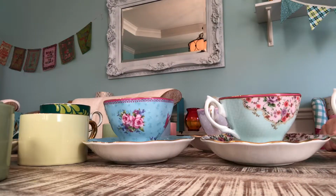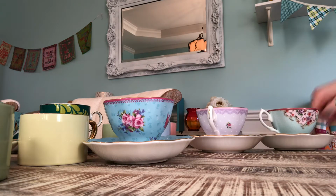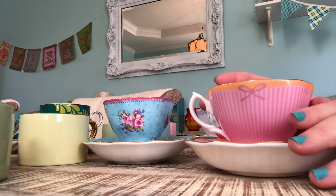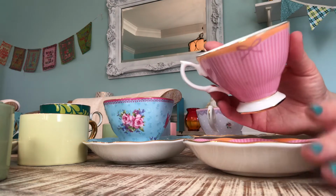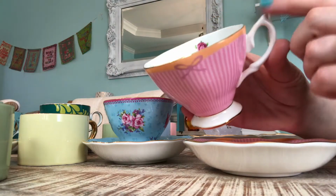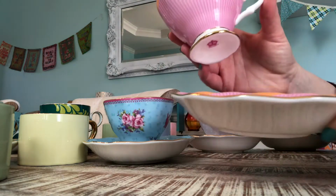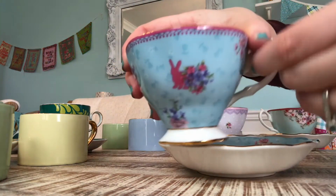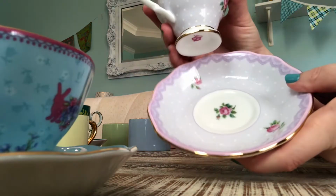Now these next 4 are from the Candy Collection by Royal Albert. I loved the colors in these 4 cups, and I knew that this was a set that I would eventually want to pass down to my children as well as have lots of tea parties with them. So this is just absolutely Royal Albert, their detailing and the colors, how bright and just vivid everything is. Oh, I love it. My favorite in the collection is probably this one, and it's because of the little bunny, which also appears on the inside.